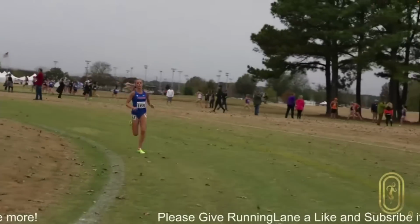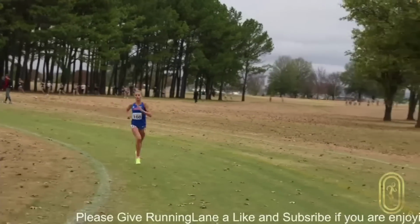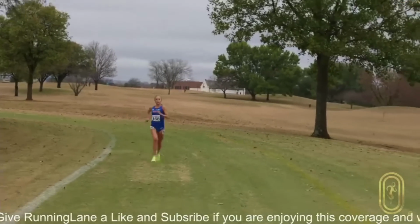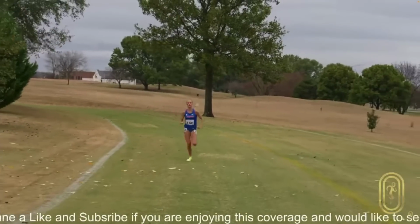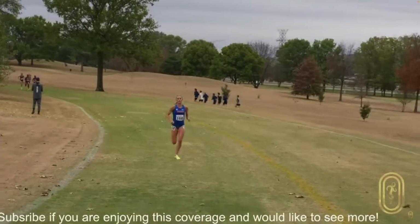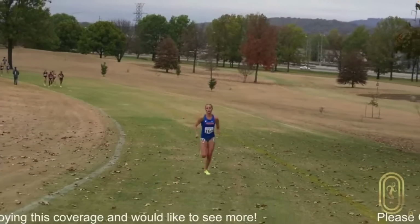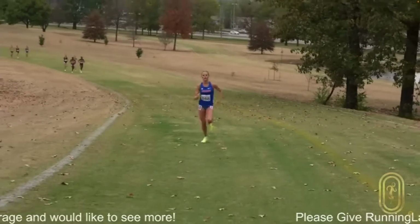All right, we are just at the bottom of our final climb for the day, and it looks like Parker is starting to push the pace just a little bit. She's opening up, I think, and she's really opened the gap to second place here for sure. And that is all Alabama there in second, third, and fourth, with the Florida State competitor sitting in 5th place there. This is about a 180-meter hill here. She's really beginning to pour it on.